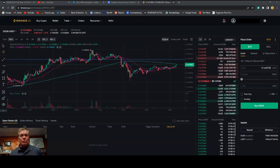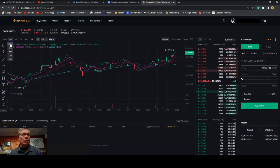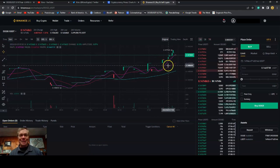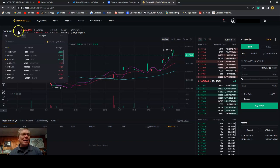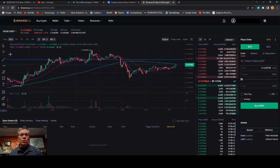What you see on the screen here is the Doge chart. In the Doge chart, you can change the time frames. You can go to 30 minutes on the time frame, or you can come down to 3 minutes, or even get into 1 minute if you really want to be exact. But I typically have this on a 15-minute time frame for this chart as I'm watching the trading.